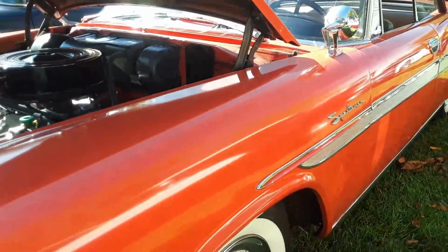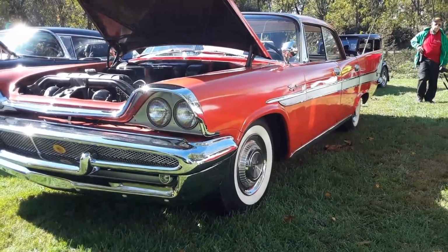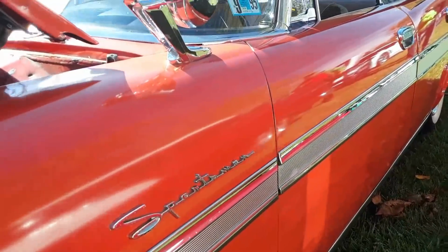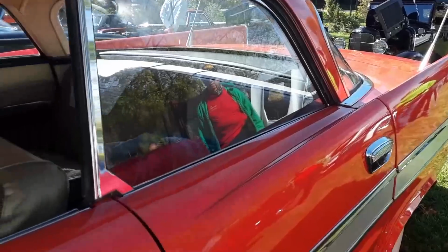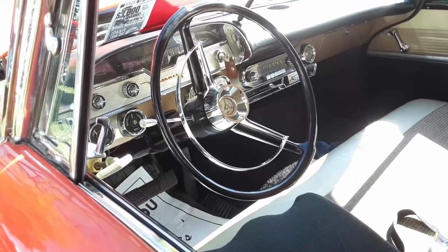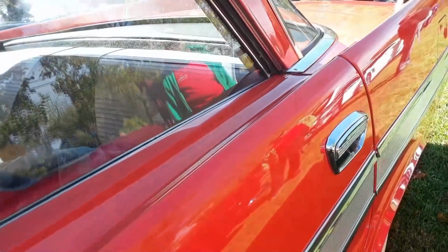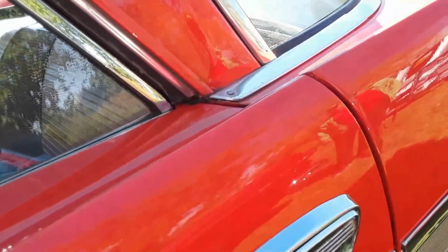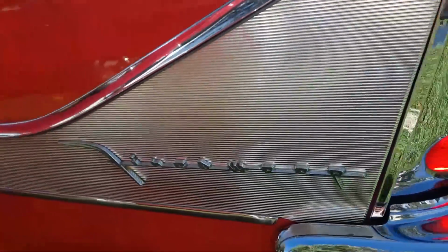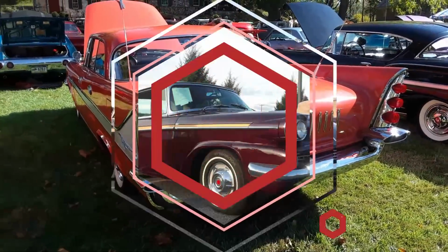Of course manual. Now this is something I've got to show you because the Flite Sweep, look at that line. Look at that line right down. It takes you right through to the tail. Interior is typical Chrysler. I like it. Look at the way how the fin is actually cut in, right down to the Flite Sweep.